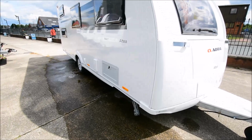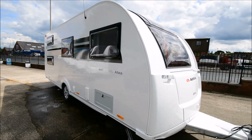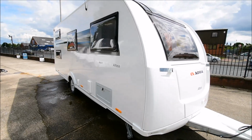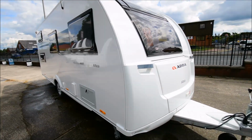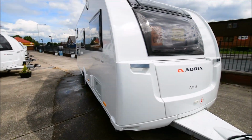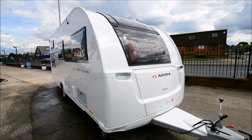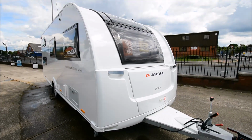Now the Adria isn't a bad looking van. It's not super smart looking. And it's probably due for a bit of an update, to be quite honest. I don't know what will happen for 2020. We'll have to see if it does get much of an update on the outside. Anyway, enough of the outside now, let's go inside.